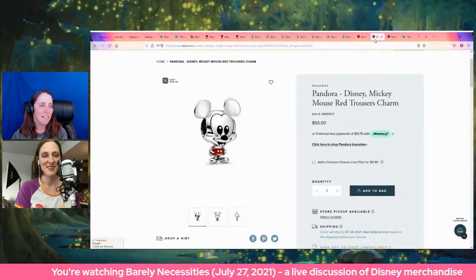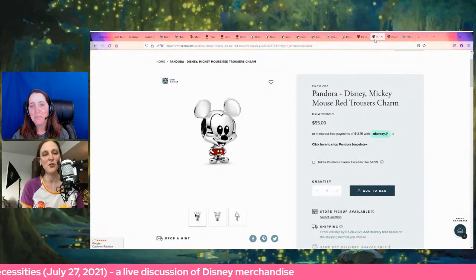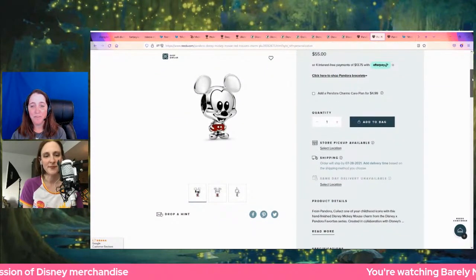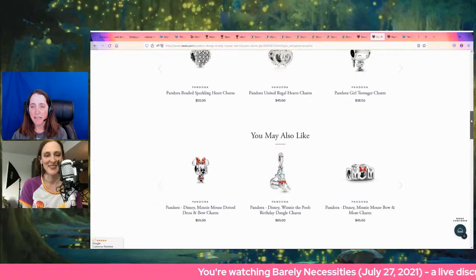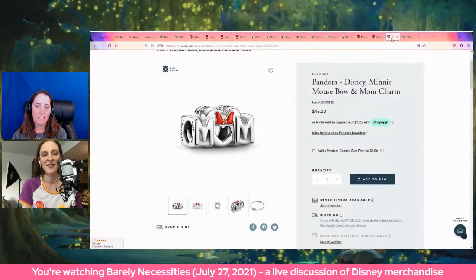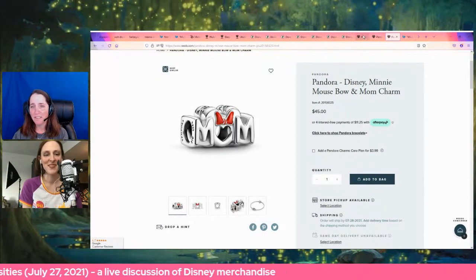Oh, and then they've got Mickey. Yeah, I love the little pants that have the little red elements in there too. So you have just a little bit of color. And then they did me by saying similar items, and in the similar items, they had this mom charm as well. How sweet is that, with the mini bow and the mini symbol? It was so cute.